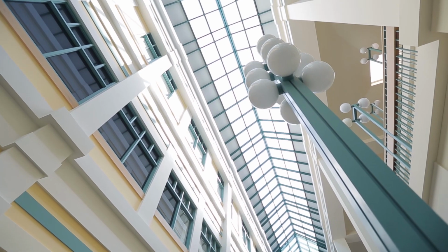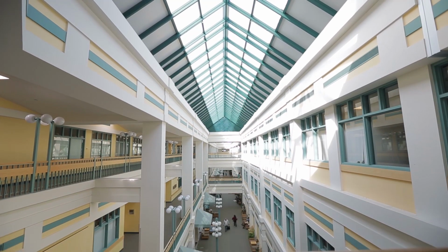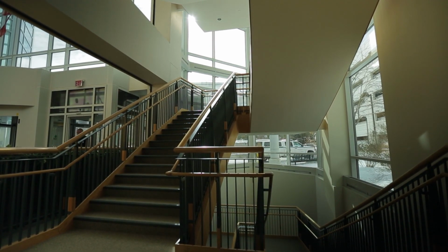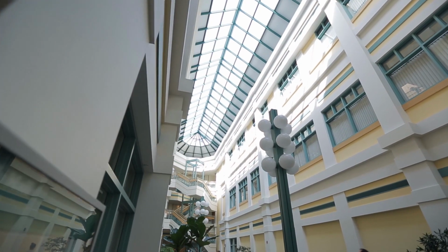The medical mall developed from a point of view of how people circulate through this entire complex. So each component function had its own footprint, but all connected together with this street, the mall.